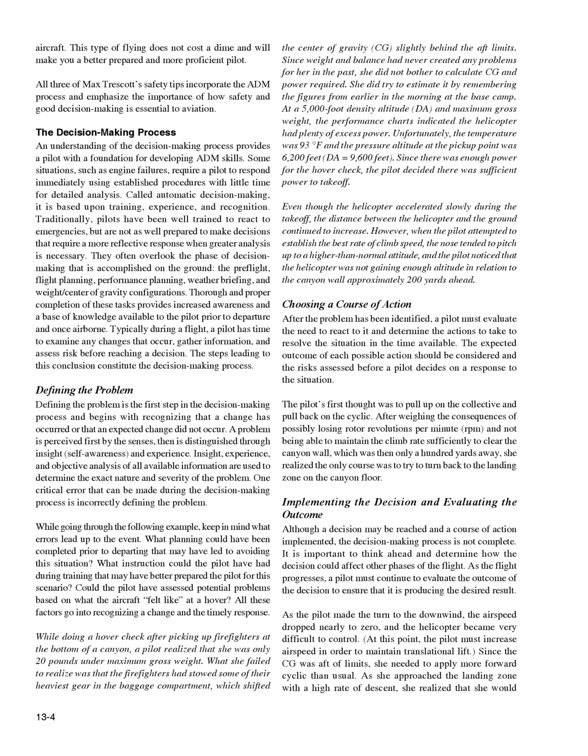While doing a hover check after picking up firefighters at the bottom of a canyon, a pilot realized that she was only 20 pounds under maximum gross weight. What she failed to realize was that the firefighters had stowed some of their heaviest gear in the baggage compartment, which shifted the center of gravity, CG, slightly behind the aft limits. Since weight and balance had never created any problems for her in the past, she did not bother to calculate CG and power required. She did try to estimate it by remembering the figures from earlier in the morning at the base camp.